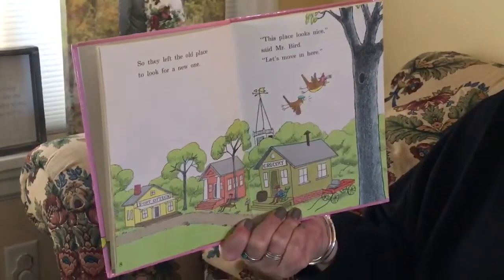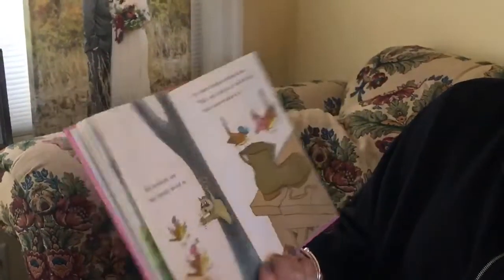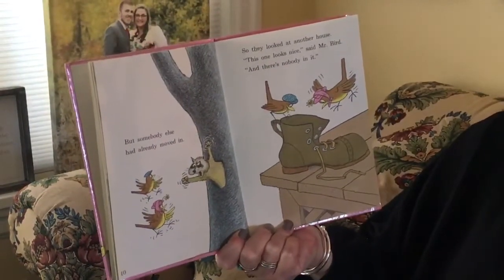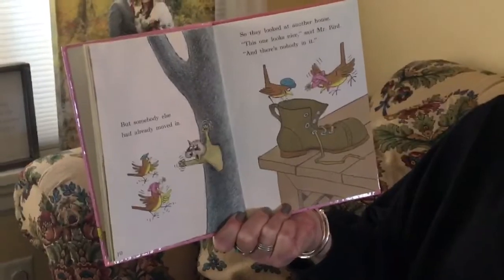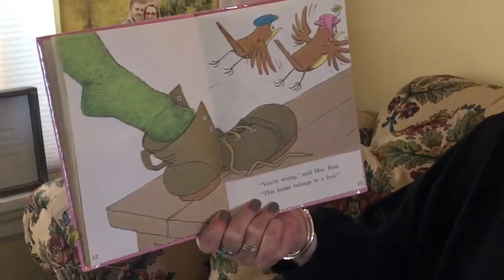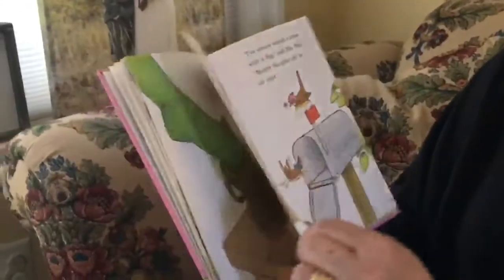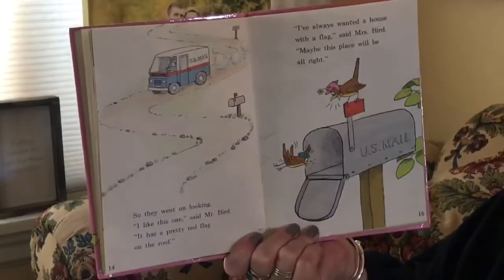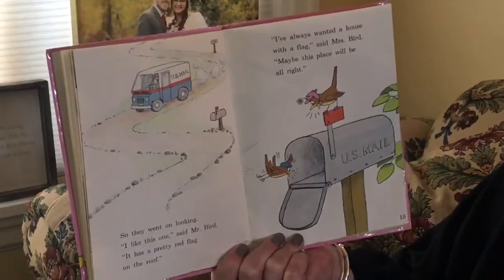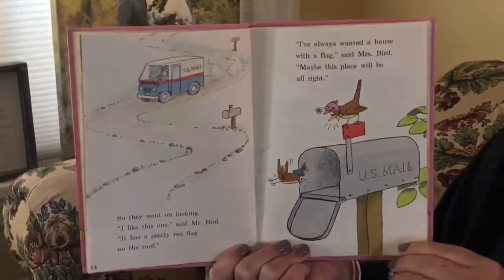Hey, this place looks nice, said the mother bird. Let's move in here. But somebody else had already moved in. So they looked at another house. Hey, this one looks nice, said Mr. Bird, and there's nobody in it. You're wrong, said Mrs. Bird. This house belongs to a foot. So they went on looking. I like this one, said Mr. Bird. It's got a pretty red flag out on the roof, too. I've always wanted a house with a flag, said Mrs. Bird. Maybe this place will be all right.